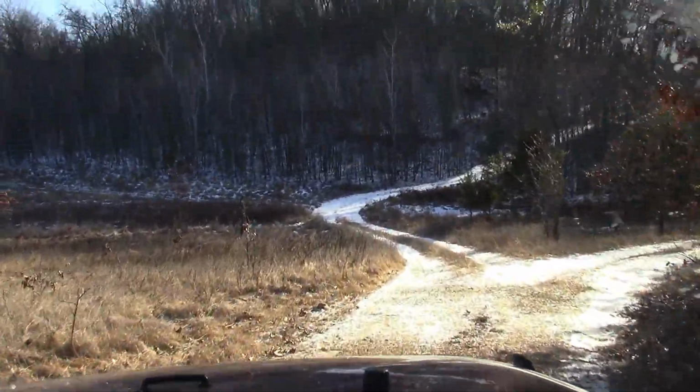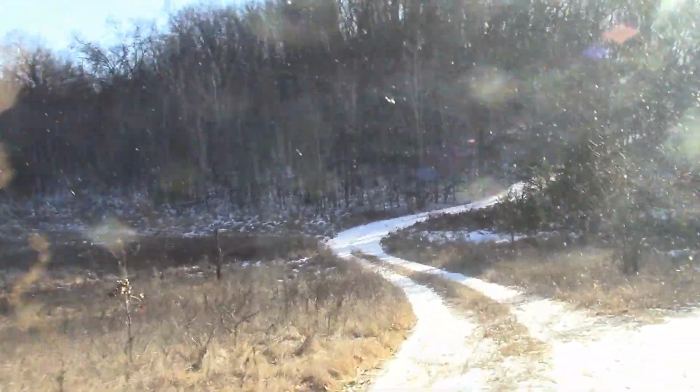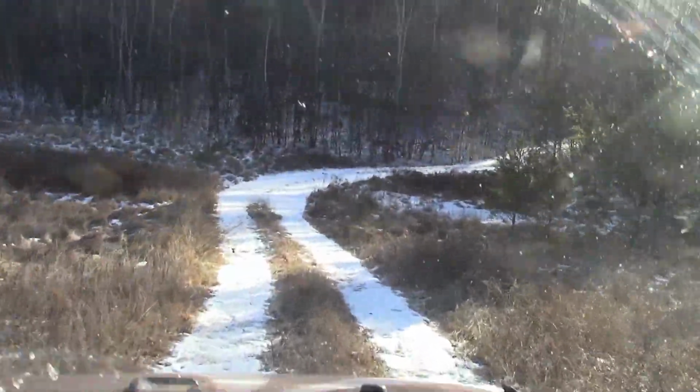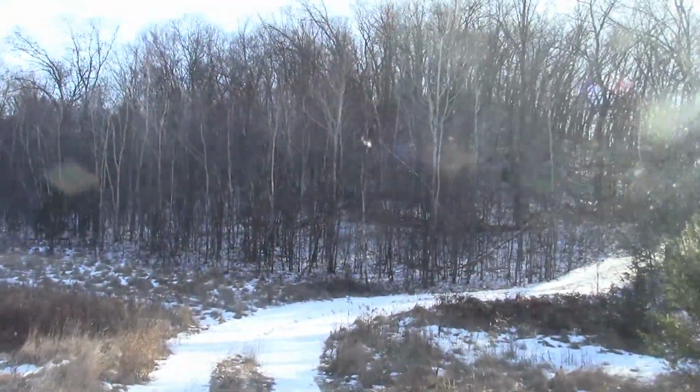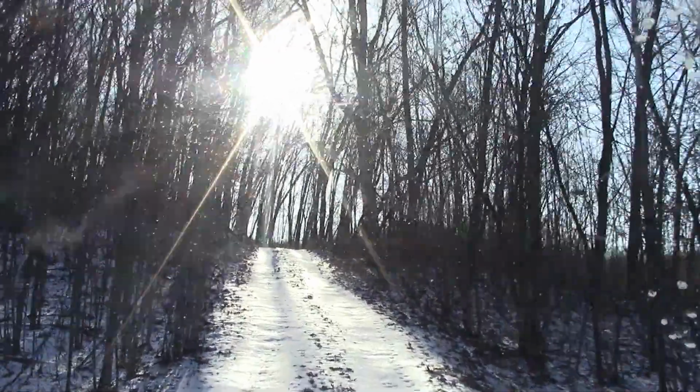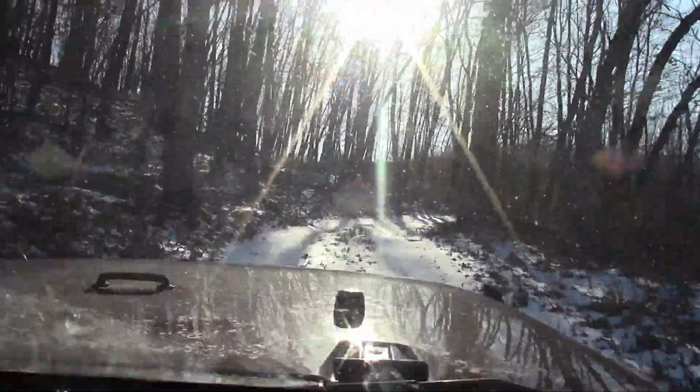There's been a lot of ice. And go this way to the left. And so I don't know if we're going to be able to get up it or not. And hopefully we can. He said it's pretty open up there, and I'm not sure why there would be a cabin if it was a logging road, but we'll see.